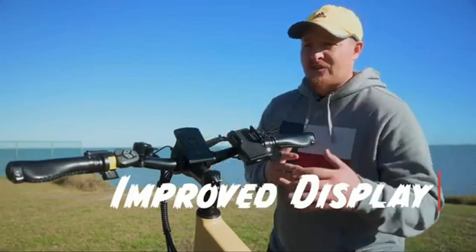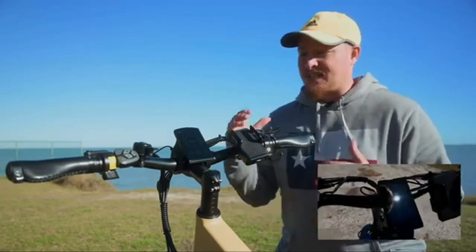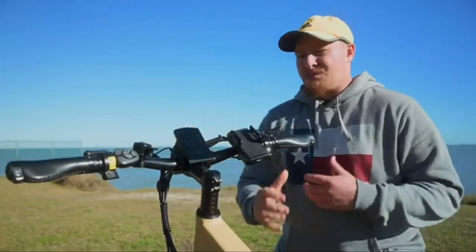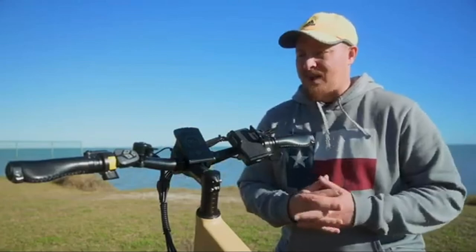On the 2021 model, we also have this new and improved display. Now, the display functions pretty much the same as the old display, so if you're familiar with the 2020 model, this one is going to be very similar. We do have the addition of this USB dongle here in the back, which I talked about and I really liked. I would probably add some Velcro or something like that to make sure that that dongle was sticking to the back of the display there.